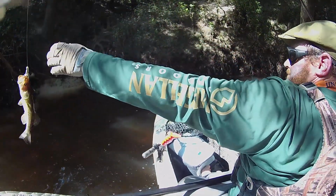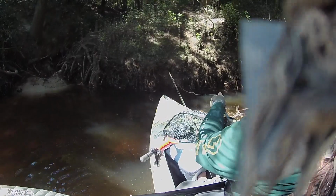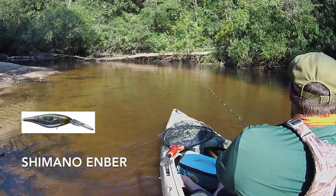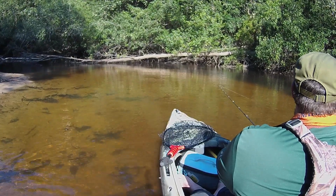I'm so glad the current's not super swift today, because that guy would have gotten me fouled up. And now we're going to be using the Shimano Enber. This is one I've been playing with in some of my Clearwater videos and trips, and we're just going to see if anything will bite it.